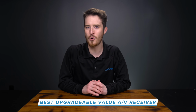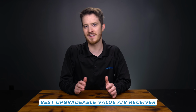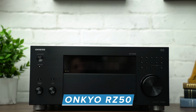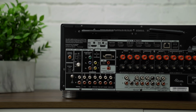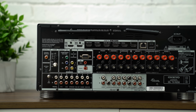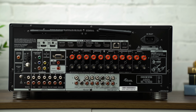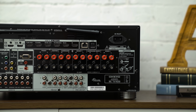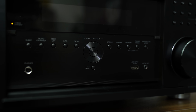Now, Onkyo rocked the home theater receiver world in late 2021 when they introduced the RZ50. This AV receiver has 9 powered channels, including preamp outputs for 11 plus 2 subs, allowing you to add more power later on if you want to go for a full-blown 7.2.4 Dolby Atmos speaker configuration. All 6 HDMI inputs are 8K HDCP 2.3 compatible with 2 independent outputs that are both 8K capable, unless you use one for Zone 2, which makes the second one limited to 4K, with eARC on the main one.